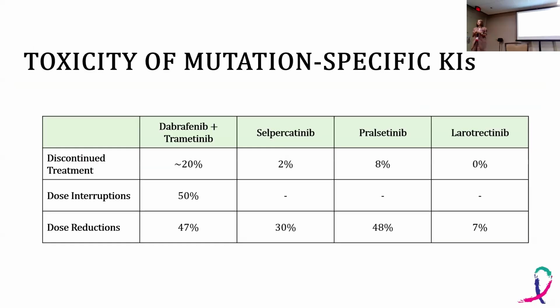Because of these side effects, unfortunately, some patients need to have their doses reduced, their treatment interrupted, and sometimes even need to stop treatment. In the clinical trials that studied these drugs in thyroid cancer, about 1/3 to 1/2 of patients needed their dose reduced because of side effects. But fortunately, a very small number of patients needed their treatment completely stopped.